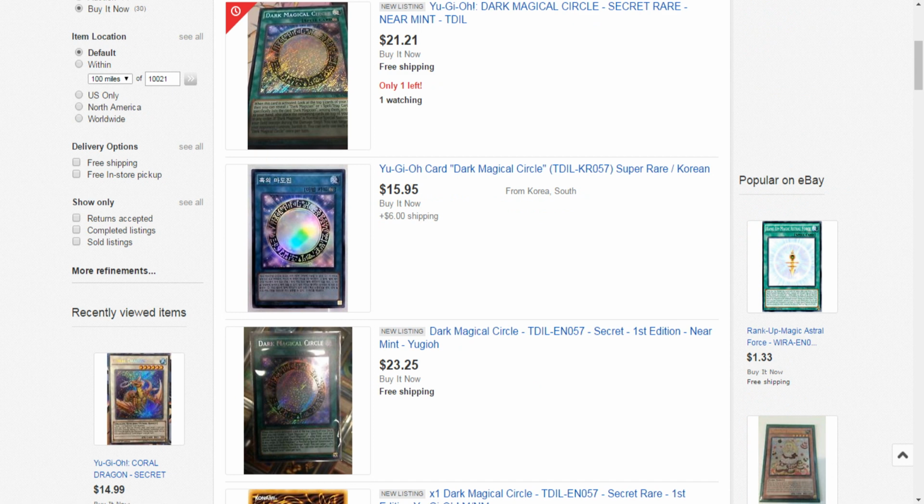Dark Magical Circle, one of the main key backbone cards for Dark Magician, $21.21. So, just about $20. It dropped about $5 from yesterday. Yesterday it was sitting at like $25.